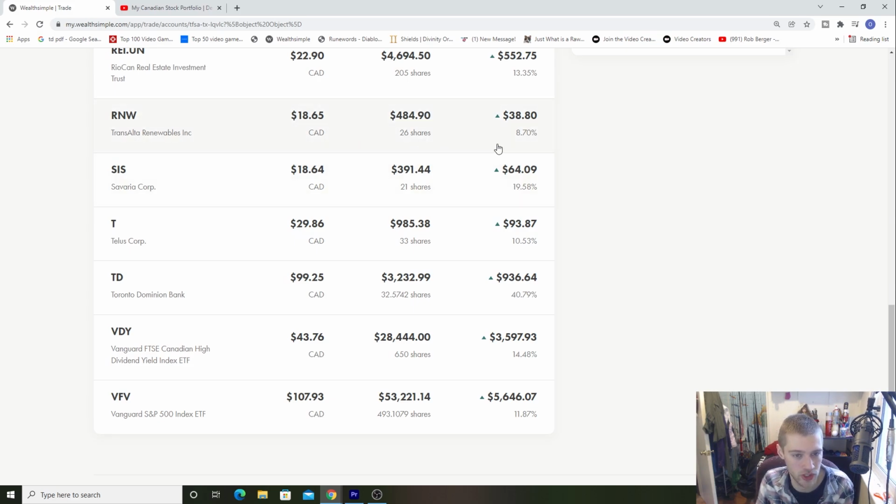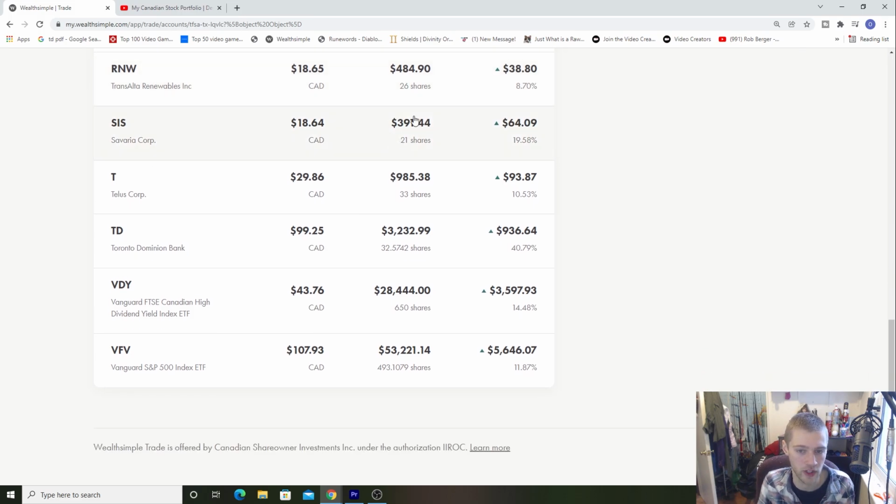Going down here, we have TransAlta Renewables. I bought this way back in 2020. It's done okay, but I'm probably going to move away from this stock because it's a little bit up and down. It's not as consistent. It's more of a riskier buy, and it just hasn't performed well long term. So I'll probably hold what I have for now, but going into the future, I'm probably not going to buy much RNW. And then going down here, we have some more of our consistent stocks.